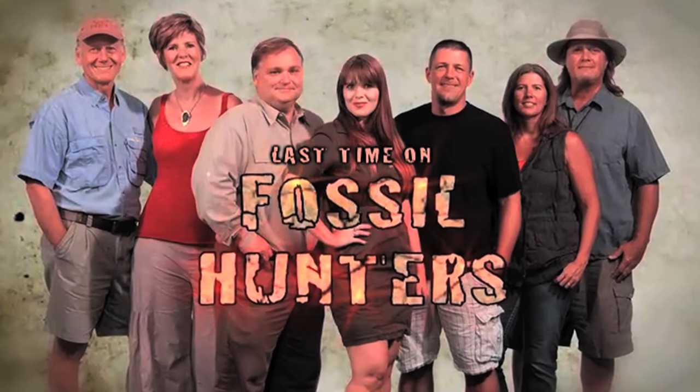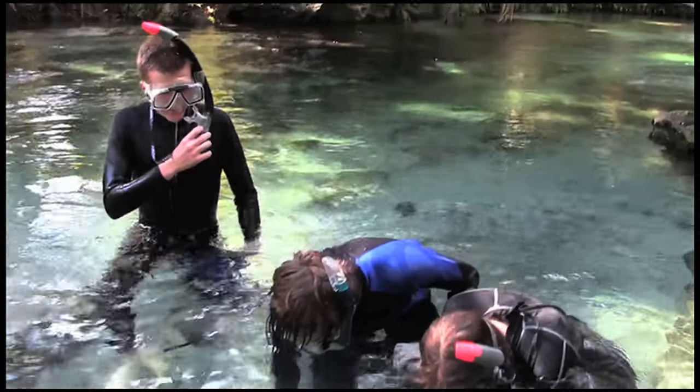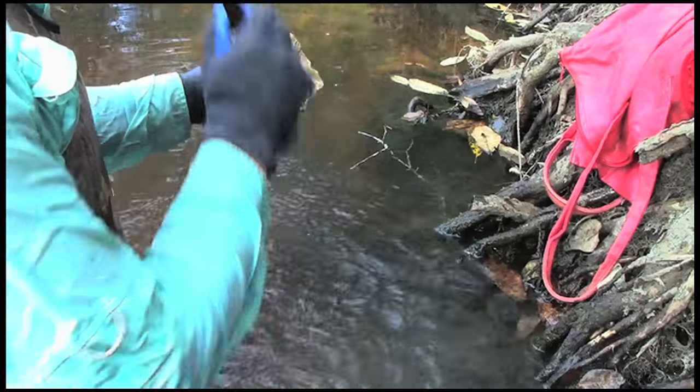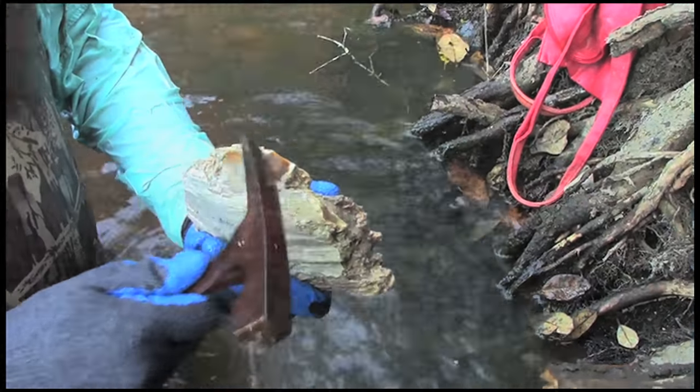Last time on Fossil Hunters. All right, we're headed to the dugong site. Where's Dad at? This is one of our favorite shoals to collect on. Yeah, now that's got a pretty decent color.